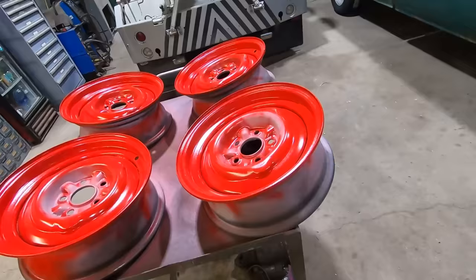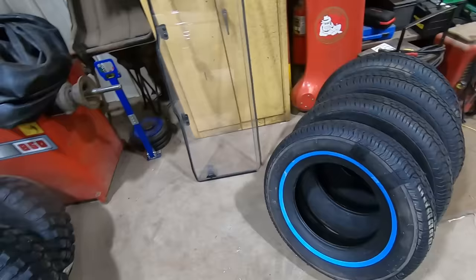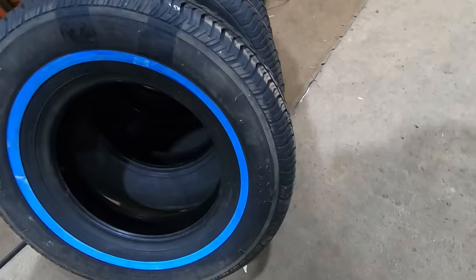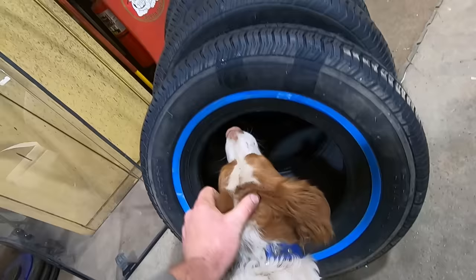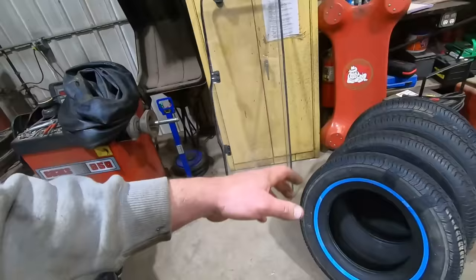So, those are ready to put valve stems in and mount up with our brand new 215 75s, I think we got. Got some dime whites off the old Amazonia. They're classics. You can tell because of the way that they are. What are these things? Oh, they're the toenails like that pudding feller uses. You know why we use them, Duff? Because they're cheap. So, I think they're 215 75s, aren't they, pal? Yep, 215 75s. Same as what was on there. No, those aren't going on there. So we're gonna get those mounted up.